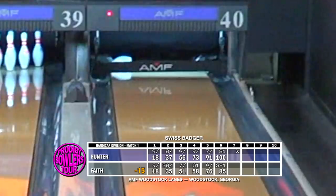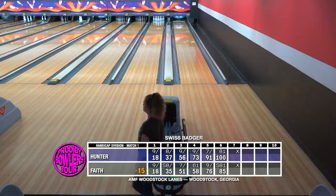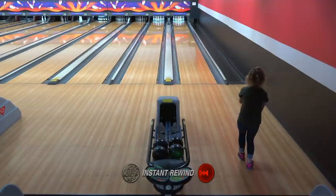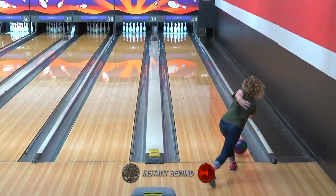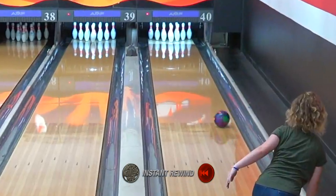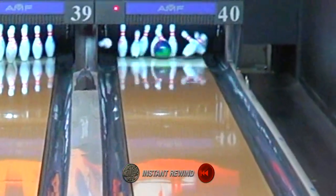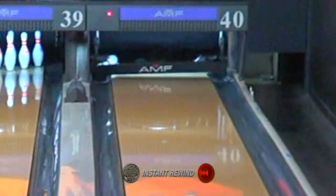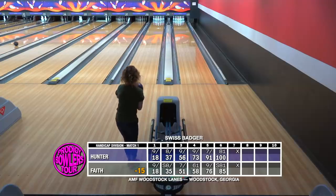And she does. She stuffed that one right in the pocket. Seven pin late to go, but down it went. This is that angle she's trying to play. She'll lay it down on five. It's about seven at the arrows. And that ball just tracks right for the pocket. That's high flush.